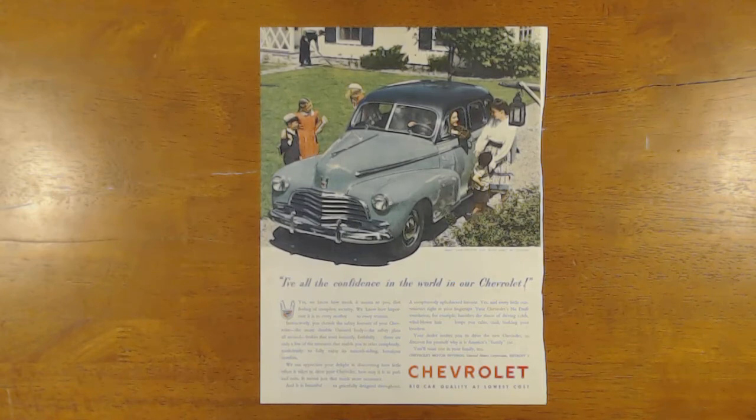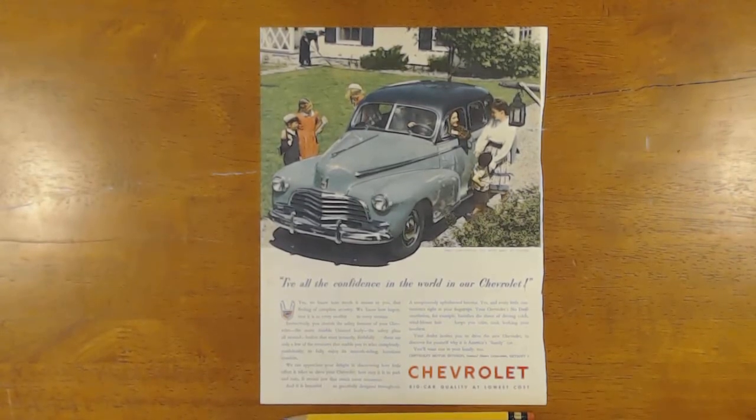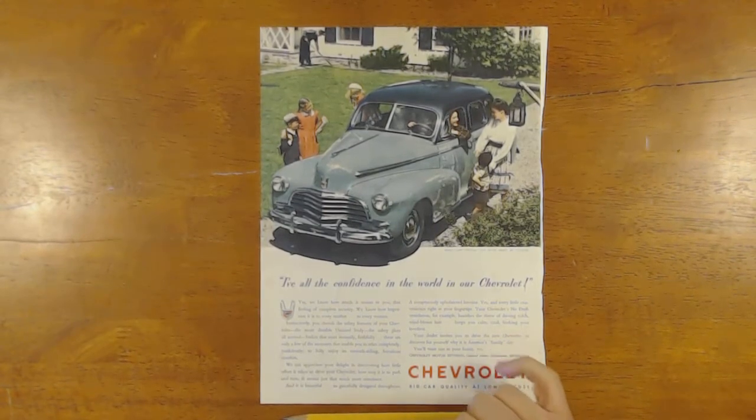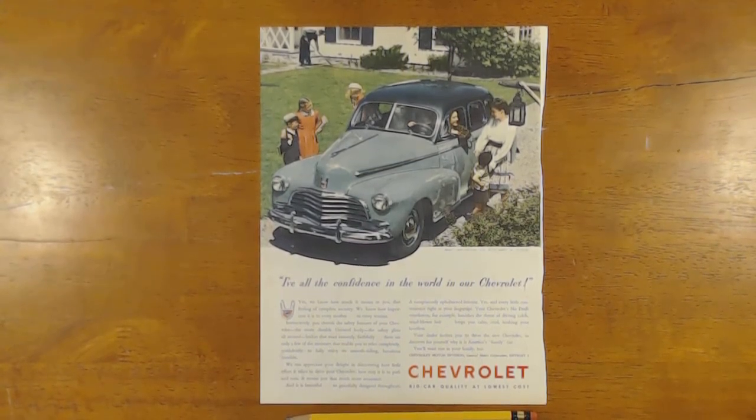Does not actually say what model this is, so it's just an ad for Chevrolet. You can see that there's only women in this advertisement, and it is directed at women because it's published in a women's magazine. You'll see here, not sure if this is legible, but it says your Chevrolet's no draft ventilation, for example, banishes the threat of driving colds, windblown hair, keeps you calm, cool, looking your loveliest.